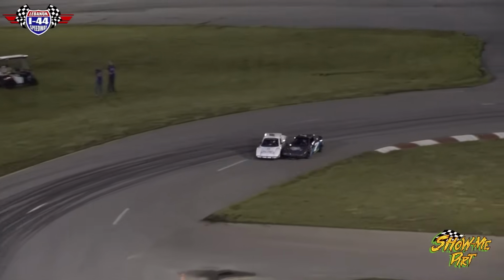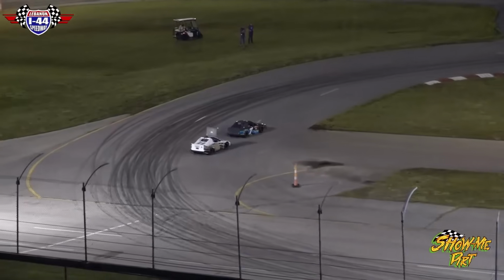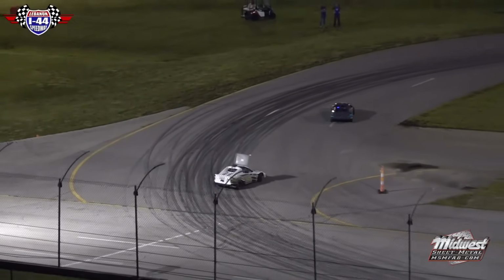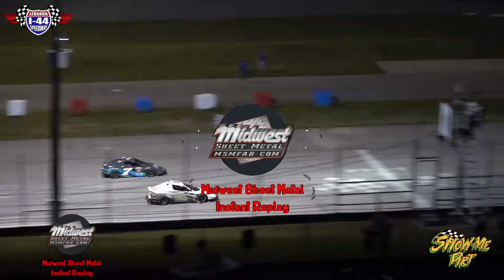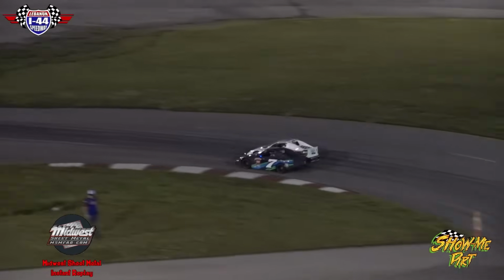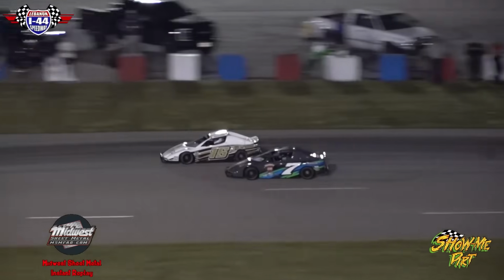Douglas on the inside, Sidler on the outside. They're going to come around. Oh, they're both going around. Oh, no. Caution comes out. Woo! Come on, I-44, let them hear you.